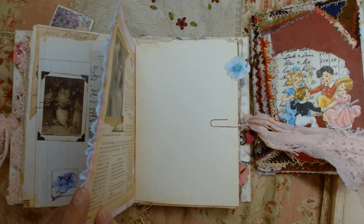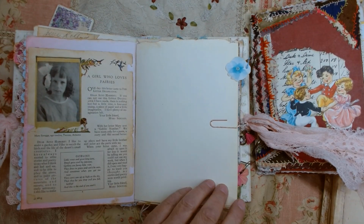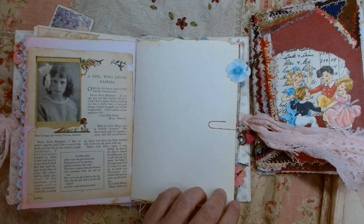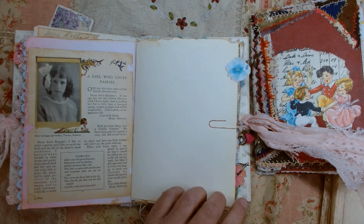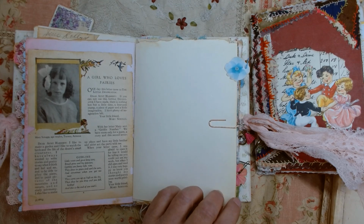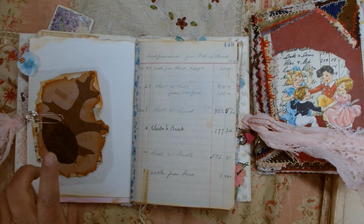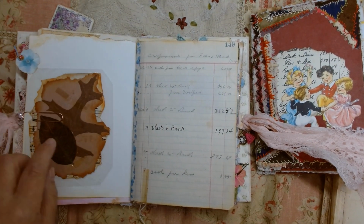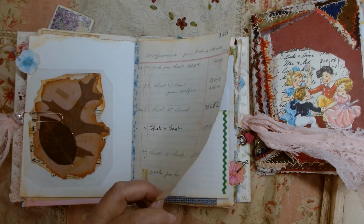Chonky Cat. This is the girl who loves fairies. That came out of a delineator. And Mary Scruggs. And her story is really interesting, and I am probably going to do a video on just that because she was pretty amazing. This is somebody's little kindergarten scrapbook of leaves, pressed leaves.